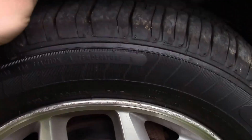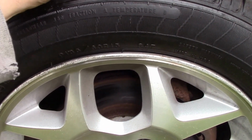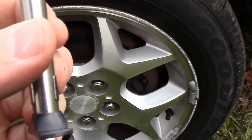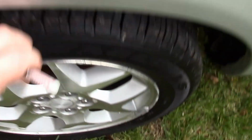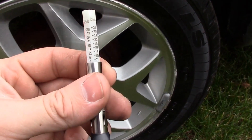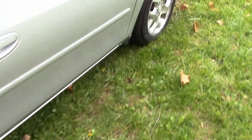All right, as you can see. And this one, again, is right between 6 and 7. And this is the passenger side front, and now our passenger side rear tire. This one's probably the lowest. It's right about 5/32 on that one. So they're not terrible. They're in decent shape on the tires.